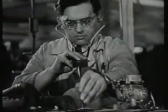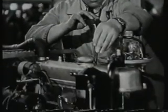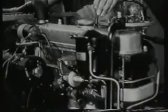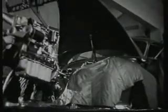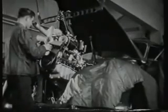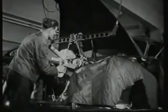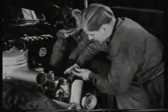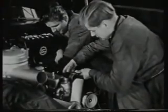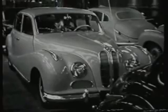The test bed, where all engines have to go through the 3rd degree. The heartbeat of an engine has also to be tested. Here, the metallic heart is lowered into the engine compartment. Some final touches.